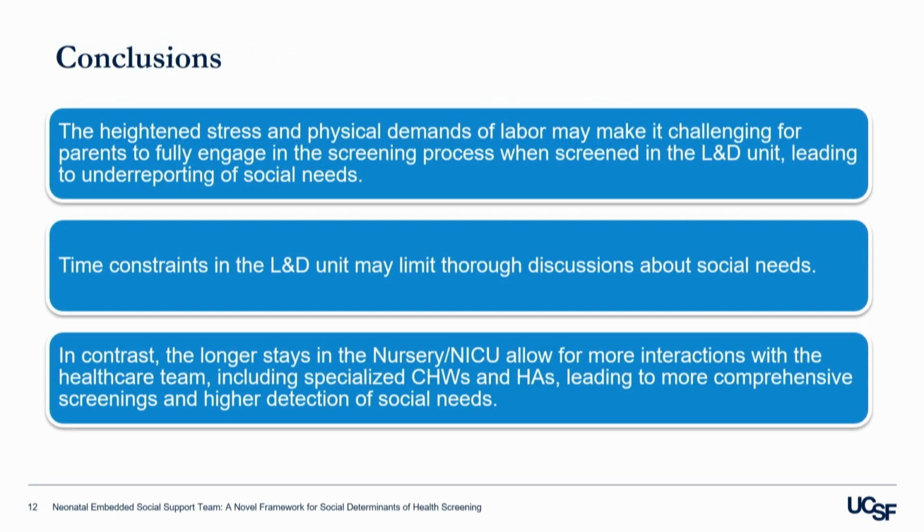Reflecting on our outcomes, we wanted to highlight some of the reasons that we feel we are seeing a disparity in the screening positivity findings in between the two departments. The first being that the stress and the physical demands of labor can really influence a parent's ability to fully engage in ESTO screening at the time of admission to L&D. But also, the families stay for a longer time in the nursery and NICU, which can allow for more interaction with the social screening team, and especially if they're engaging with specialized personnel that are trained to handle ESTO screening and resource connection, we feel that this can lead to a more comprehensive screen in general.